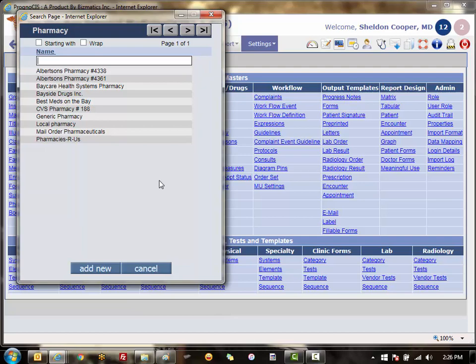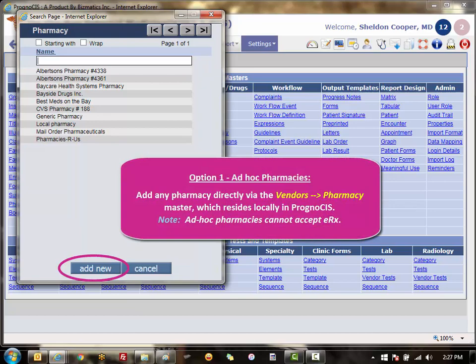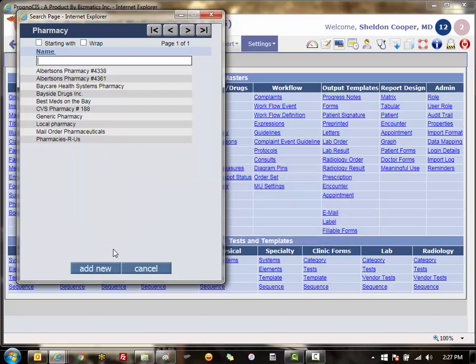You have two options with regards to building your clinic preferred pharmacies. One, you'll notice at the bottom we have the Add New button, where you can simply add any pharmacy that you want ad hoc. Now if you do that, they will not be able to accept the prescriptions electronically. So the second mechanism is to import out of the SureScript National Directory the pharmacies that you work with. That way you have those that are certified through the SureScript network to accept the e-prescriptions. So we're going to look at both of those options.